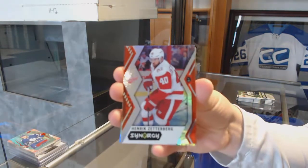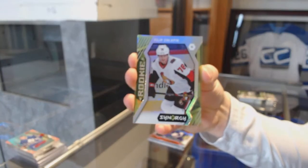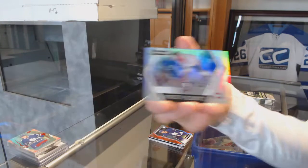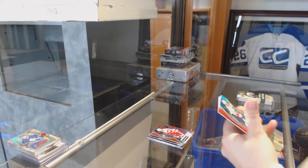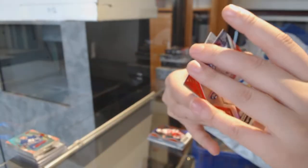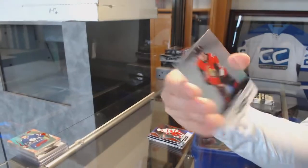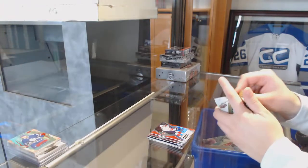Red of Henrik Zetterberg for the Detroit Red Wings. Green rookie for the Ottawa Senators, Filip Chlapik. And impact players of Jean Béliveau for the Montreal Canadiens. We've got a red for the Panthers, Aaron Ekblad. Red rookie of Josh Ho-Sang for the New York Islanders. And noteworthy newcomers for the Senators, Logan Brown.